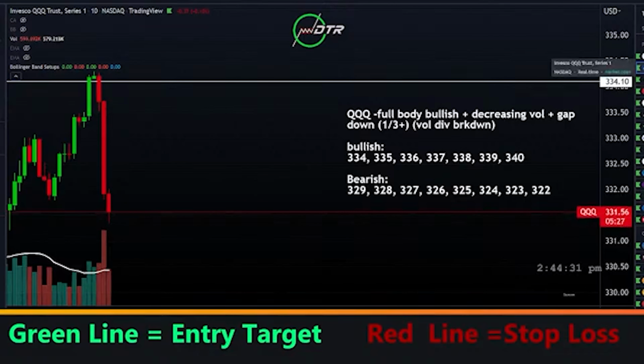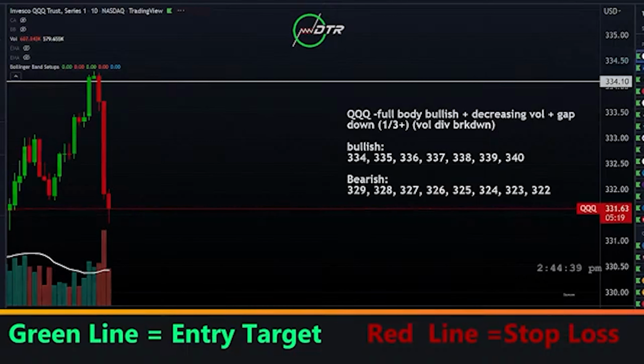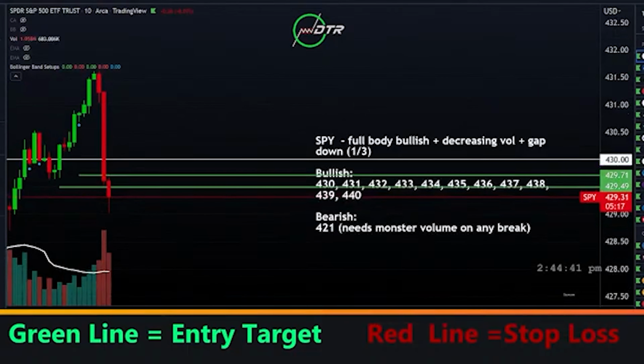If it still has legs, right? Apple's looking like it wants to make lower lows. Nvidia not far behind. So hopefully this thing can keep dragging down. But in great shape here, guys. Protecting entry, not doing anything crazy. See if this thing can go.